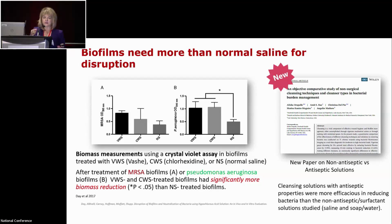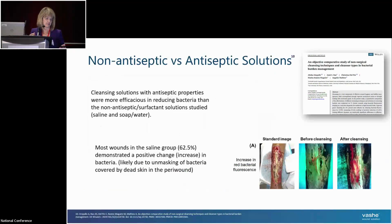And then there's been this new paper that's just come out talking about the idea of surfactants versus antiseptics as an approach to biofilm management, finding that the antiseptic solutions are much more effective at reducing biofilm than a surfactant alone. So you really do want that antiseptic type solution.